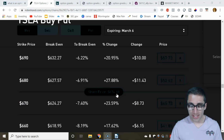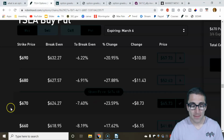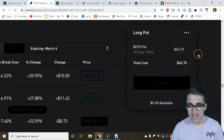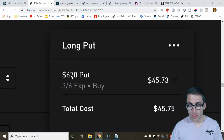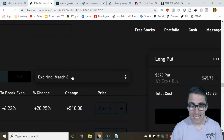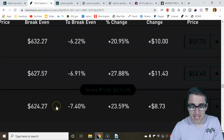But if you're not trading, what this does mean for someone who's just buying this option to possibly sell their shares is, if they bought this 670 put for Tesla, this is the put section, they have the right to sell 100 shares of Tesla at 670. So very important, they have the right to sell at their strike price at any moment, regardless of if it's at expiration or not. But for traders, this is what it means here.